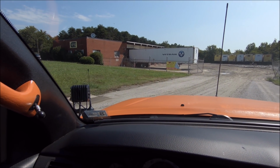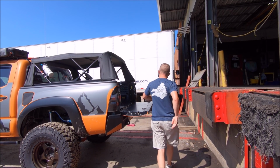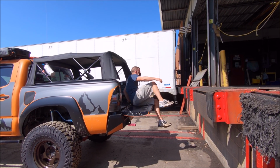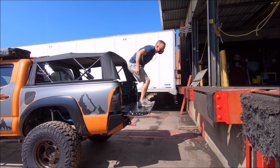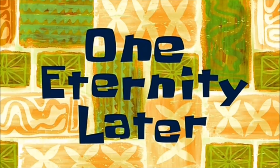We are so close, guys. Two miles until I get off the highway, and we are almost at Spotsylvania, Virginia, which coincidentally is where Dracula's dog is from. And we're here, boys. One eternity later.